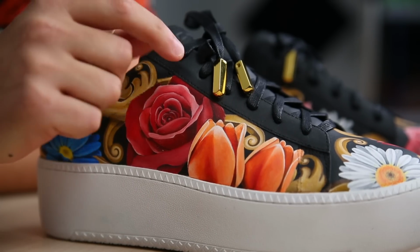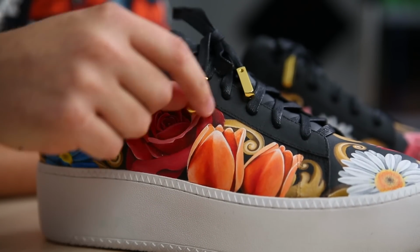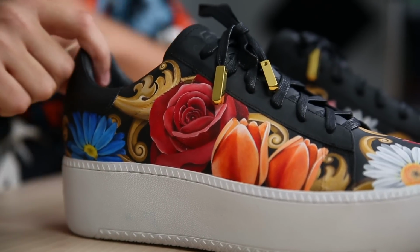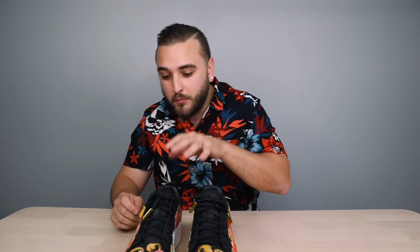One thing that I think would have been cool on these, how we have these gold aglets, is if the filigree had just a little bit of a metallic hint to it. Now, you wouldn't want the entire thing to be a really bright metallic gold, because then the filigree might stand out even more than your really strong various flowers, but just a little hint of metallic to that filigree would have been a really great touch and would have looked great with these aglets.